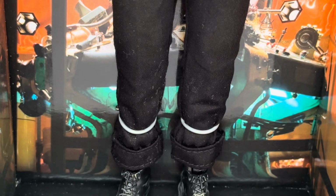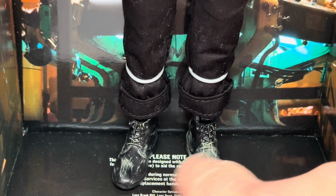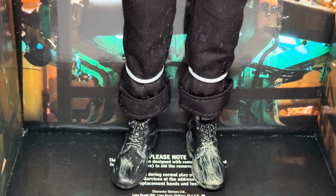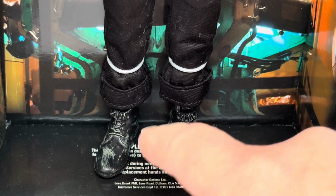And this is interesting. So he's got his black trousers on, and you go down to his boots, and he's got dirty boots, which are done this way to make them look just like he did in the Impossible Astronaut episode, where his boots were covered in mud. And yeah, I know that they've kept it like that.